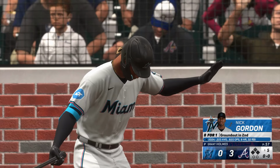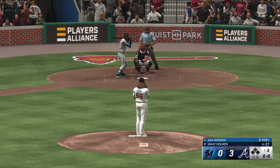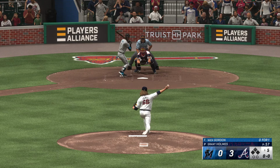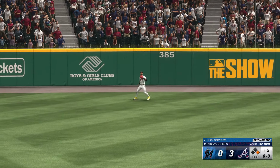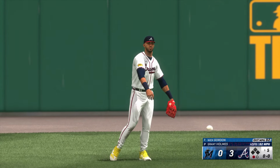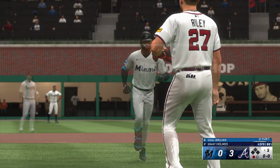Back at Truist Park, we go to the top of the fifth. Here's the center fielder, Nick Gordon. The right-hander back to work. This one high in the air to left center. Rosario sizes this one up. And a quick out number one. Almost a loud start to the inning on that first pitch. Man, he's going to want that one back, no doubt.